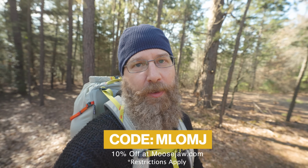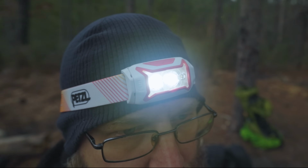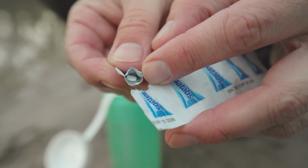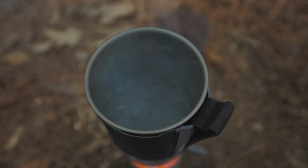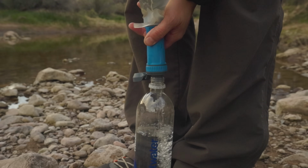Some exclusions do apply. Okay, so now for the stuff you're going to want. Some of the more obvious things are things like a stove or a water filter or a headlamp. And if those things sound more like needs than wants, the only reason I include them here is because you don't technically need a stove. You can cold soak your food or just pack ready to eat meals. And you can treat water with things other than a filter, like iodine or chlorine tabs or even just boiling. But a filter is going to be much more pleasant, which is why you're going to want it.